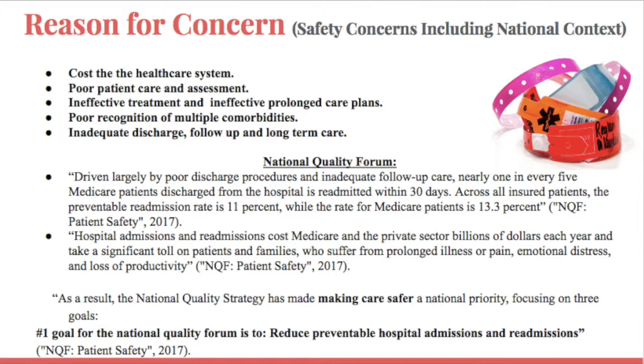This problem was recognized nationally by the National Quality Forum. They made readmission prevention the number one safety goal. The National Quality Forum did this because they recognized that poor discharge follow-up led to one fifth of Medicare patients being readmitted within 30 days of discharge. Driven largely by poor discharge procedures and inadequate follow-up care, readmissions are cause for concern because all insured patients have preventable readmissions of 11%, while the rate for Medicare patients is even higher at 13.3%.